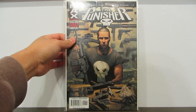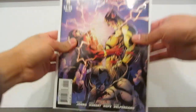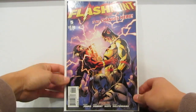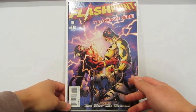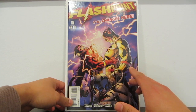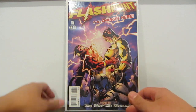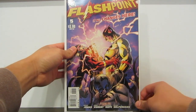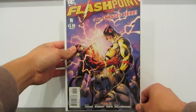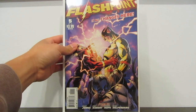Punisher Max. Then this was actually in the front of a long box. This was the first book, and it had no bag or board, but a Flashpoint 5. Really dig this cover. Andy Kubert, Reverse Flash. He's got so many names, Professor Zoom, Eobard Thawne, but really great story. Sorry, you got to watch the animated cartoon. It's really good, Flashpoint, the cartoon. It's better than the Red Hood. It's just a really great cartoon. Really happy to find this.